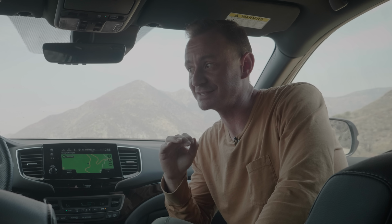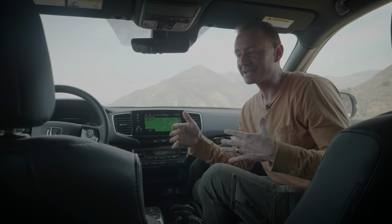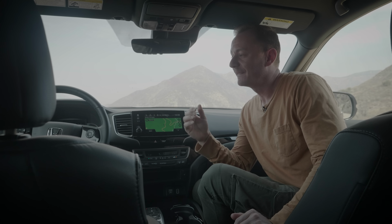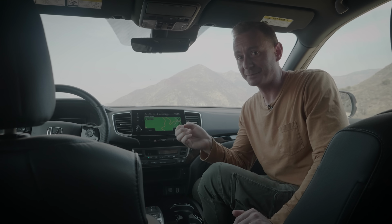Then there was the automated safety. Every Passport comes with the Honda Sensing suite of advanced safety features, which is cool. But the adaptive cruise control can be really jerky, which is not cool. Be better! Basically, anytime the adaptive cruise control needs to speed up or slow down on its own, when a car moves into your lane or something like that, it gets real jerky, which is kind of a problem because that's the whole purpose of adaptive cruise control.